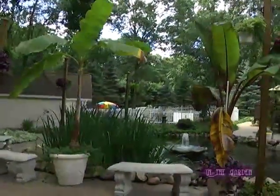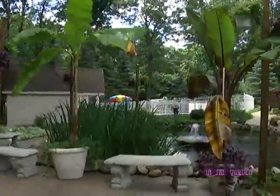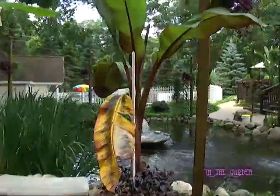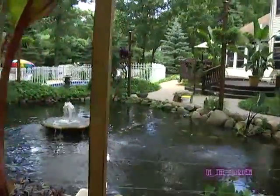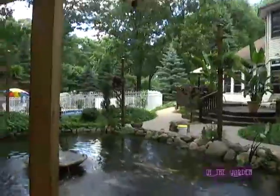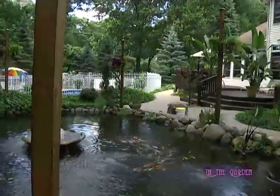Okay, well here's the pond, the big pond. Yeah, one of the ponds. Man, you got a powerful pump on this. Yeah, back in the greenhouses is where I house all the pumps and all the filtering systems for this.